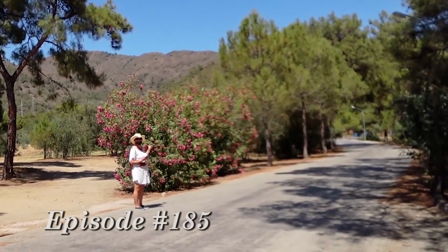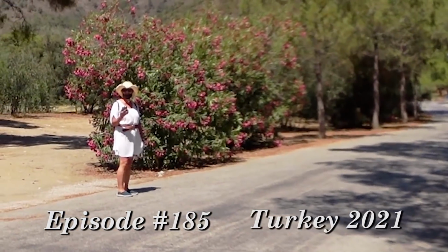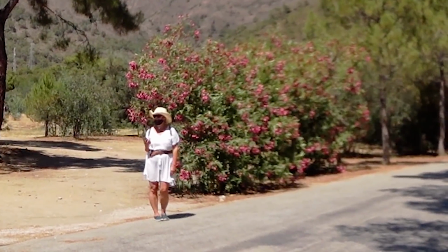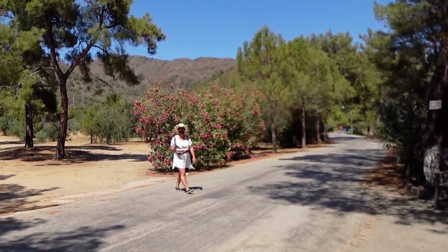Alright, so it's not there, that's a bush. According to Google Maps, it's there. Of course it is. It's cloaked. Alright, let's go this way.